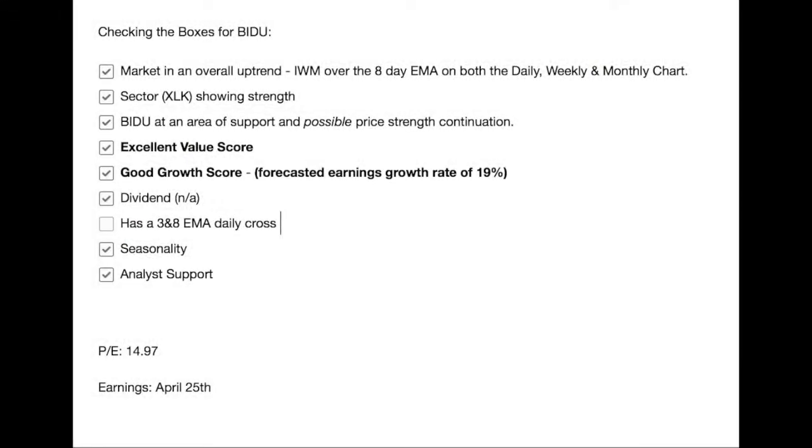And so to quickly recap, let's go back and check the boxes. I started today's video with a look at the Russell Index, and we note that overall the Russell is in an uptrend with price currently up and over that 8-day EMA, which I use as my guide. It's up and over on the daily, weekly, and monthly chart. We looked at the chart for Baidu. We looked at the 5-year chart, and we noted that it's more or less traded sideways, but it's at an area of support, and with positive outcome with these trade talks, possible price strength continuation from here.